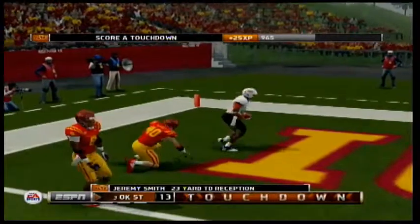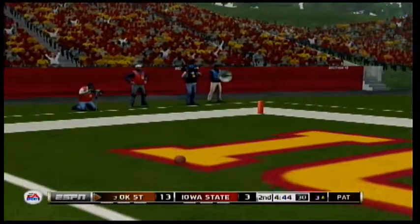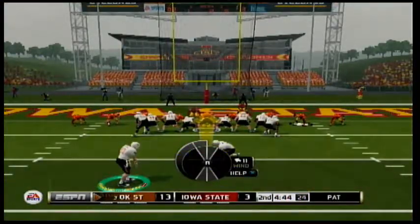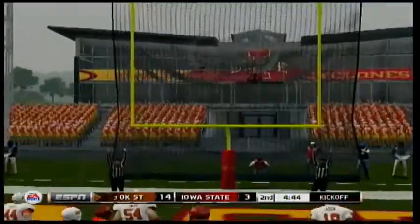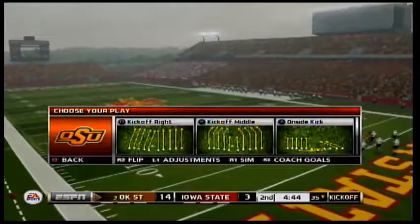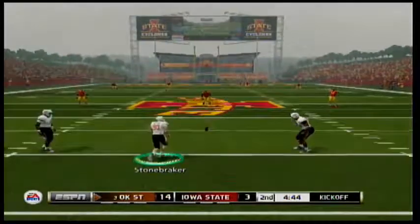Touchdown, OSU! Makes the PAT. An 8-play, 80-yard drive, and they get it in for 7. Brad, I thought that was a textbook drive. I thought they did a really good job of showing balance, mixing the play calling with the run and the pass. Just an overall well-executed touchdown drive.